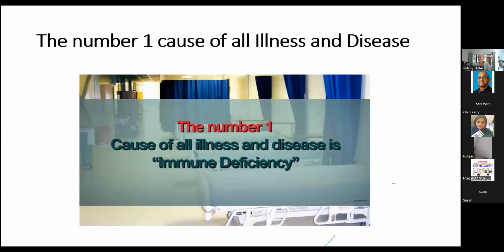So let's think about this for a moment, and see if you agree. The number one cause of all illness and disease is immune deficiency. If you happen to go back and rewind to see what it was that caused an illness, you would find the root of it would be a deficiency in your immune system. So we certainly don't want that. We want to be able to have a robust and a reliable immune system, because without it, as we've realized during COVID, you better make sure you've got a strong immune system, because you're playing with your life if you don't.